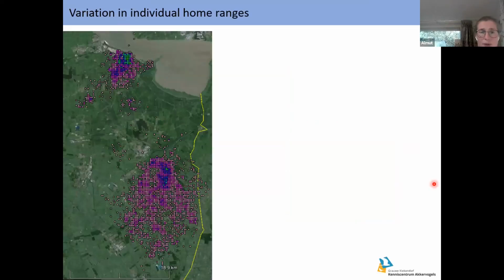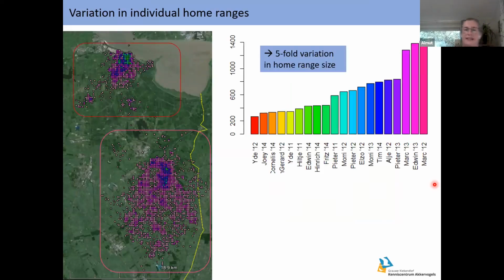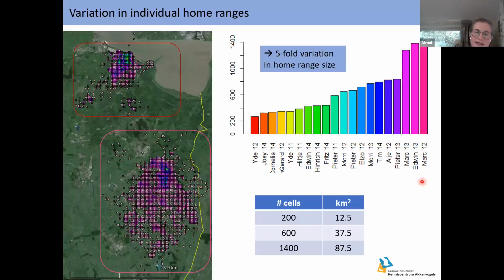If we do that for all the birds, we see that there is a big variation in individual home ranges. So there are some birds having big ones and small ones, and actually it's a 5-fold variation between individuals, which is quite large. And these home ranges are covering from 200, the smallest one, which is approximately 2.5 square kilometers, to 1,400 squares of these cells, which is 87.5 square kilometers. So there's quite a large variation between individuals.